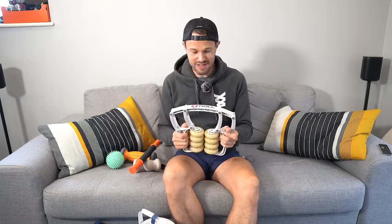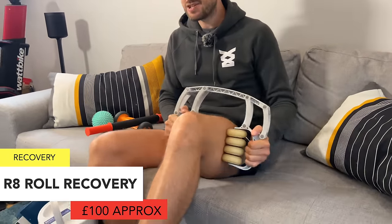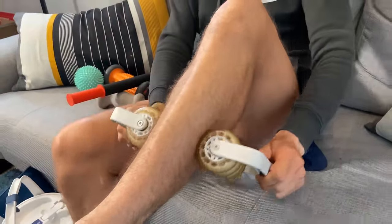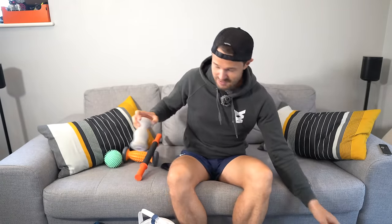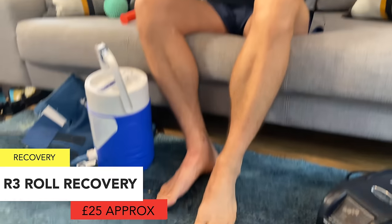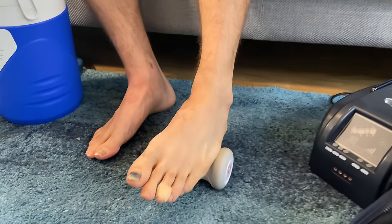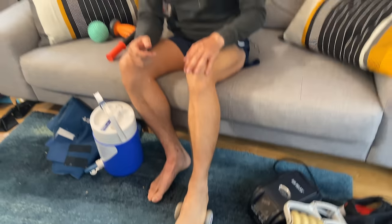Onto some more manual things, the good old Roll Recovery R8, really good for getting in and massaging your muscles. Super easy to travel with because it's not too heavy, just chuck it in your bag wherever we go in the world. After a run, just give yourself a nice massage with that. Really recommended. Then I've got the similar version from Roll Recovery, the R3. You can't cure plantar fasciitis with this, but it's really good to roll underneath your feet. It feels nice and relaxing, and hopefully keeps that plantar fasciitis away. Really nice to roll the underside of your feet.